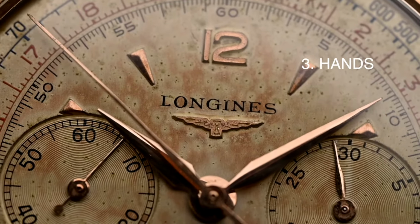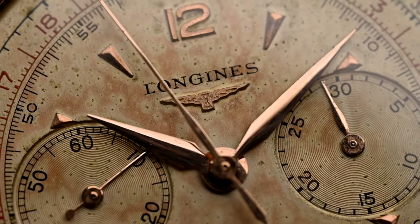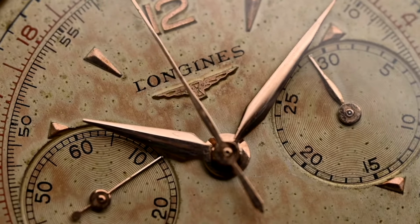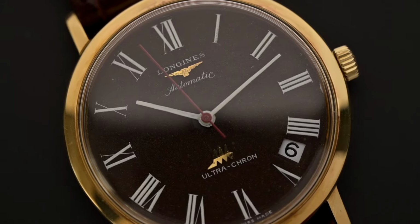Third, look for the hands. Are they exchanged or original? If they featured luminous material, is it original and does it match the hour markers? Fourth, check the dial. The dial is the most important factor for the value of the watch and unfortunately difficult for a layperson to recognize.